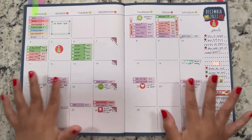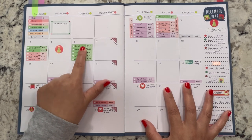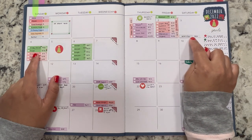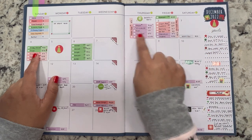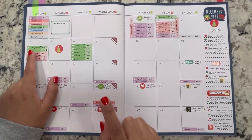By the way, if this is your first time watching any of my videos, this green color represents sinking funds. This pink color represents cash envelopes. This gray color here represents our buffer. Anything that comes out of our checking account buffer, it's this gray color. And purple is all of our bills. And red is our debts.